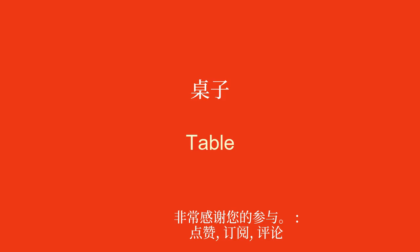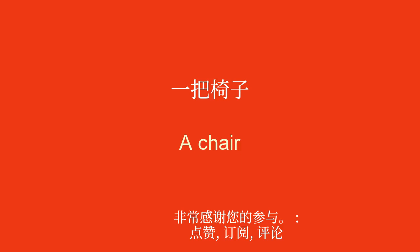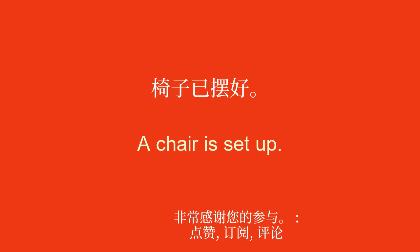Table. The table is set. A chair. A chair is set up.